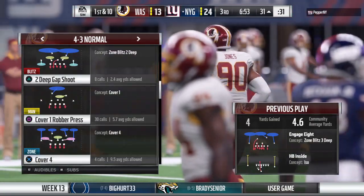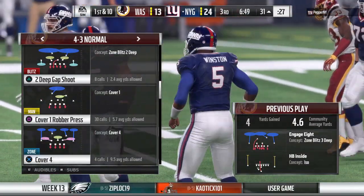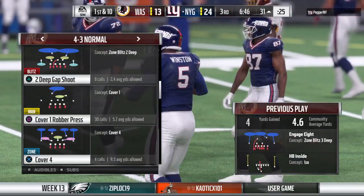Here they come, here they come. Hot, hot, hot. Go, go. It's run. They're running.